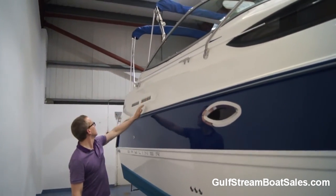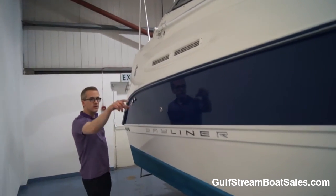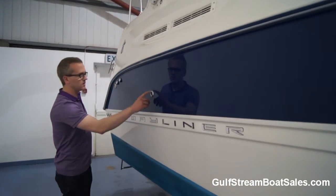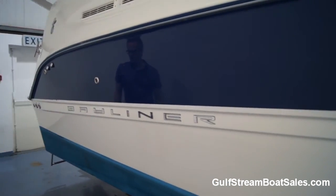Coming on down here then, the rails again on this side, the cleats, we've got a VHF aerial here, engine room vents, again everything's perfect, all the little chrome accents around the port lights are good, and all the little through hull fittings and everything, the Bayliner badge and stuff, it's all in great shape.